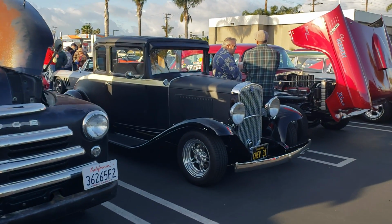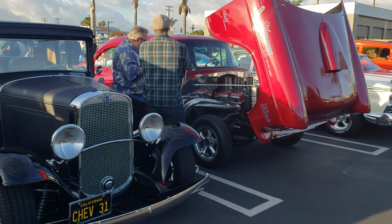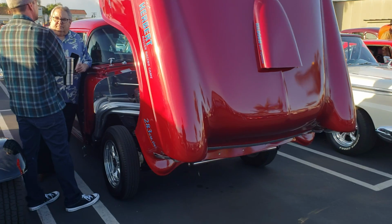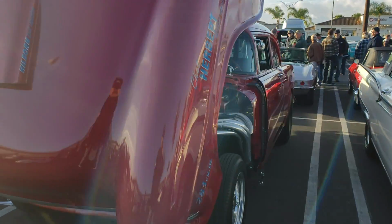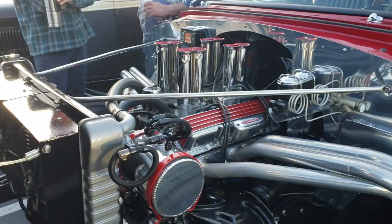31 Chevy. We got Ralph's straight axle, 283 cubic inch Chevrolet Racing Post 110. Hey, Ralph. How about that? It's got some stacks on it, huh?